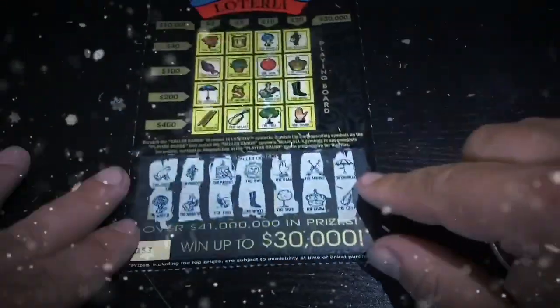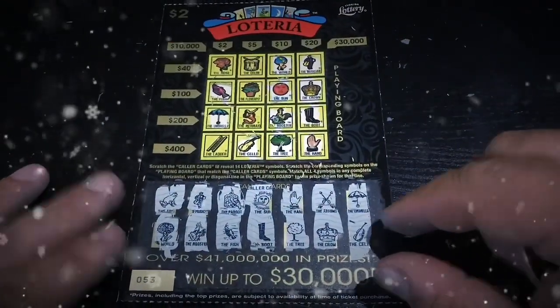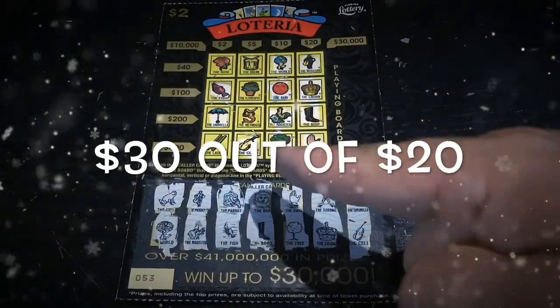So this is a big fat flop. And that's okay. Because we won $30 on this ticket. So it is still a profitable session. This is 30 out of 20.